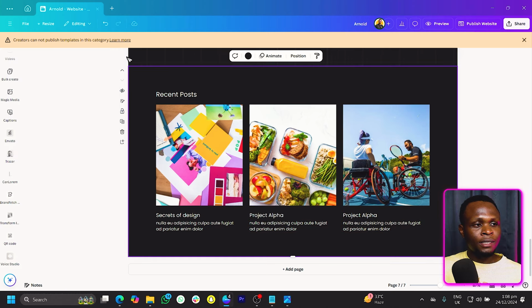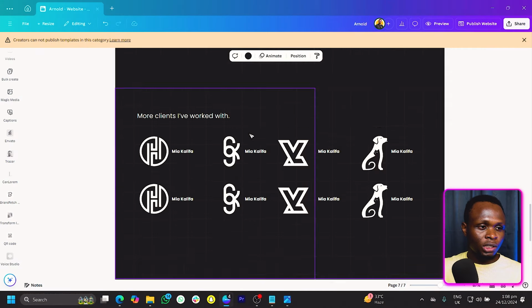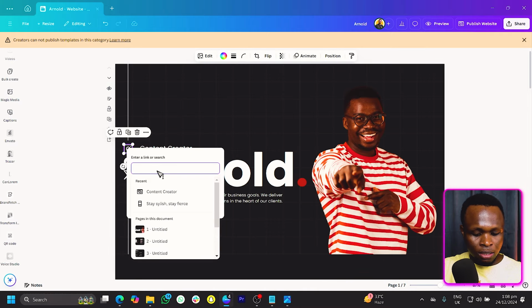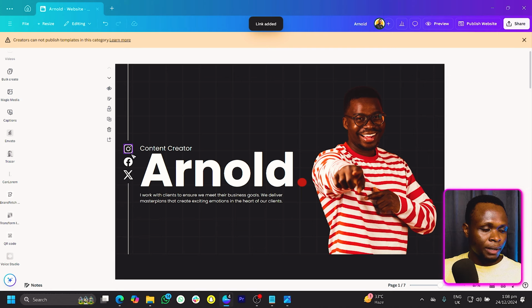Okay, so this is what we have at the moment, but the last thing I want us to do is to be able to embed links into the sections which need links. Because when someone clicks on it, we want them to be able to see what we have. So let me just show you how to embed links quickly. We'll just go up and, for example, right click, come to link, and we'll just insert our link: www.instagram.com/African Geek. And that is it. It's been embedded, so you can see.